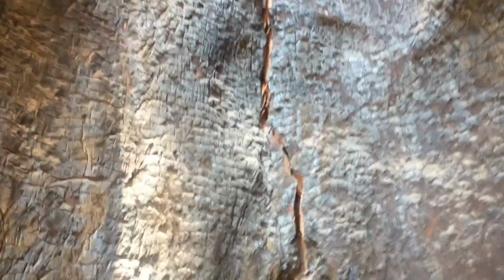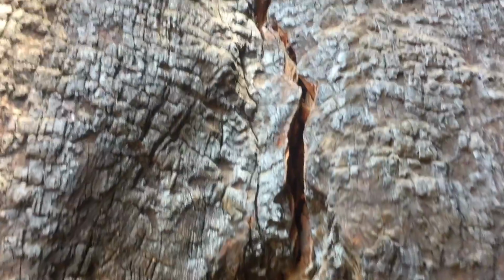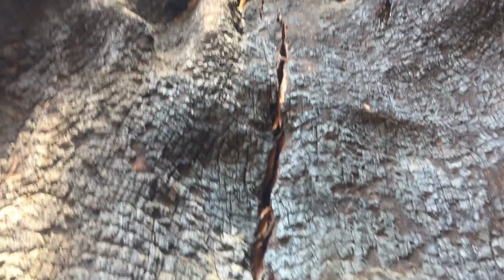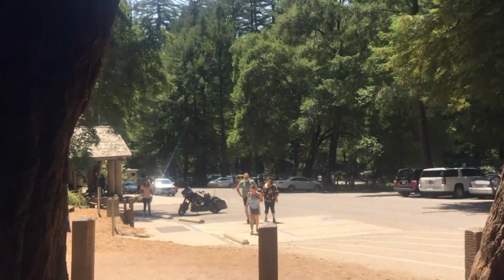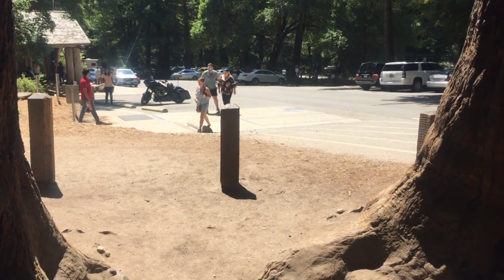Look at that crack. I spotted that crack, and it looks kind of fresh. You can tell the old burn marks. That tree has definitely got some strain on it. There's my wife and her cousins. But this opening here, I mean, somebody back in the 1800s might have used this as a campsite. They might have put something up in front of it.